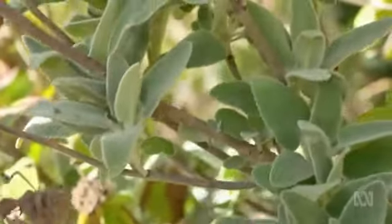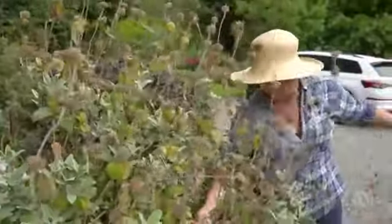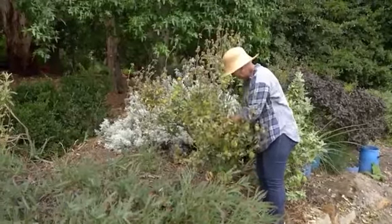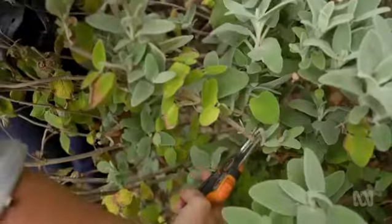It may have looked daunting at the beginning with all the dead flower heads, but once you get going, it's not that hard. Just use your secateurs and methodically work your way around the plant. I find that when I'm pruning phlomis, I often end up sneezing because of the dust on the leaves, so be aware if you're a bit sensitive.